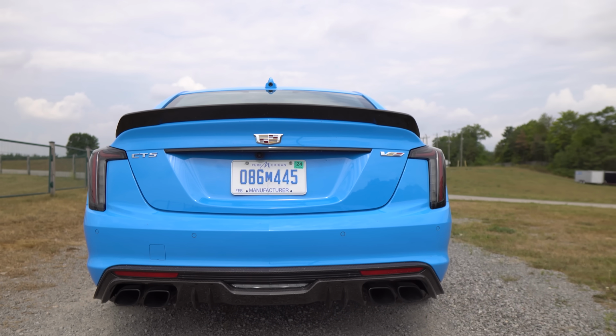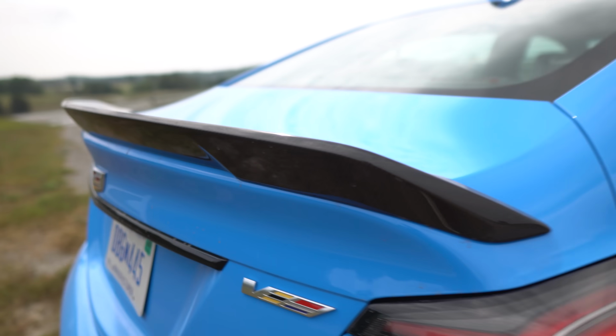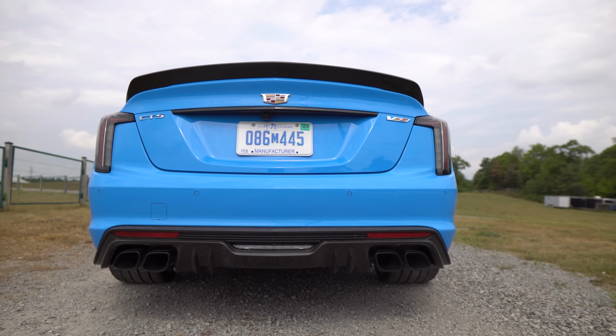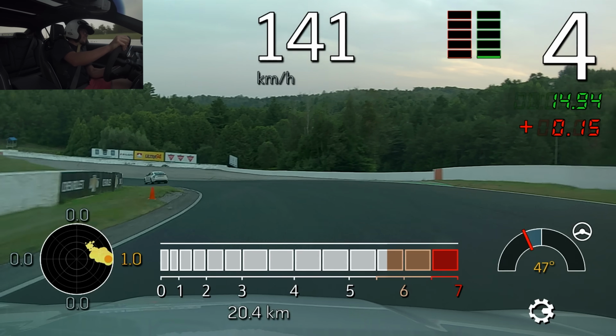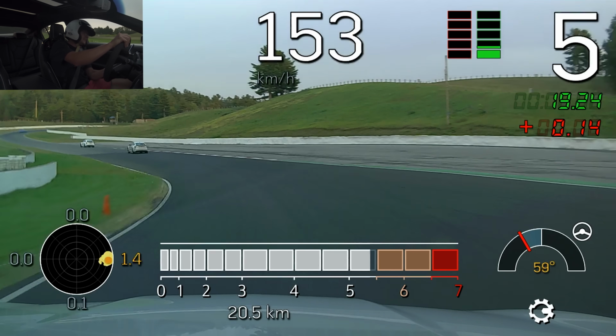So now back to the back end that always wants to step out. We do have a really nice carbon fiber spoiler, and we do have a really nice diffuser back there. Yeah, and it actually adds a lot more downforce. Everything looks nice back there. Can I feel the downforce? I don't know, but it's definitely not lifting.